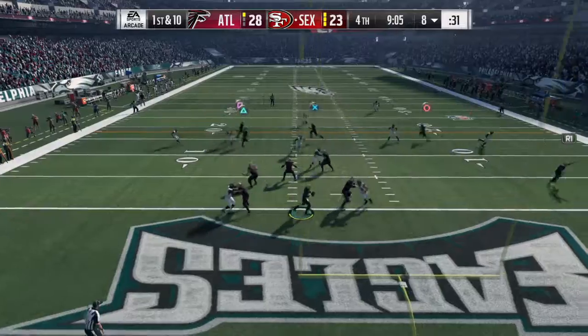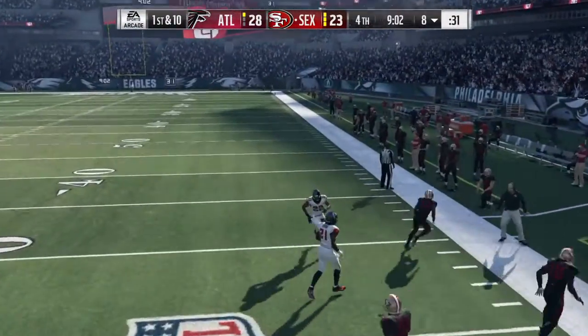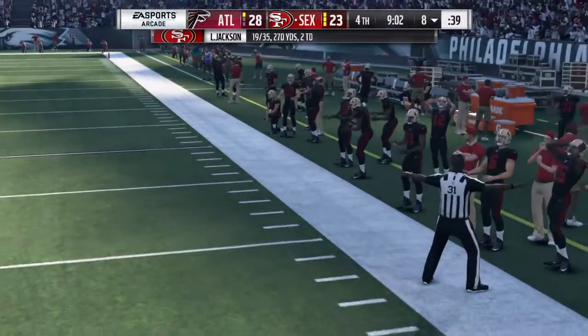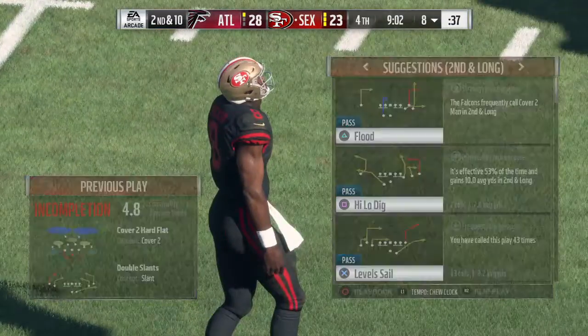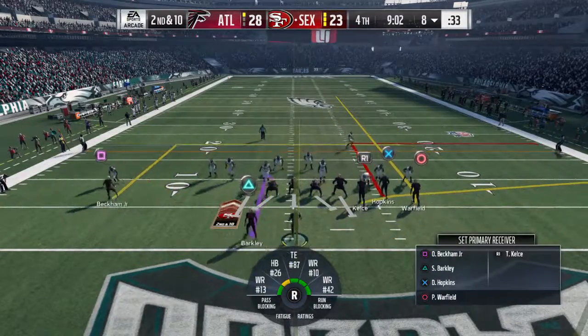Here's Jackson on first down. Escaping the pressure right. And too much juice. It'll be out of bounds, incomplete. The Pro Bowler Odell Beckham, the intended receiver. And now it's second down.